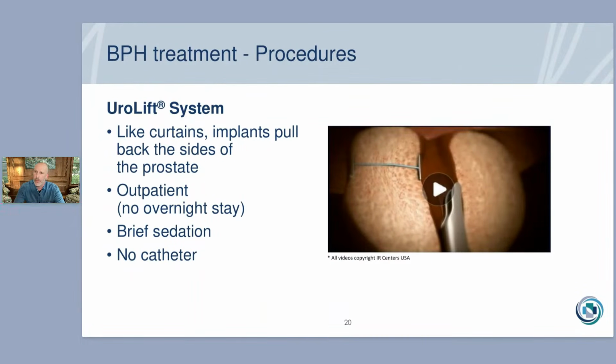Another treatment option that can be done as an outpatient in the urology office is the UroLift system. Now, the UroLift system is another transurethral procedure, a procedure that is done through the urethra, and it's basically like curtains to kind of pull the prostate back from the urethra. And this is done by putting anchors in throughout different areas of the prostate to compress the prostate and open that channel back up. And I'll show a video here of that as well.